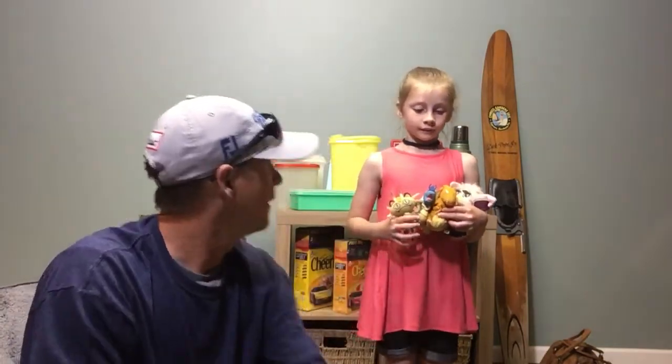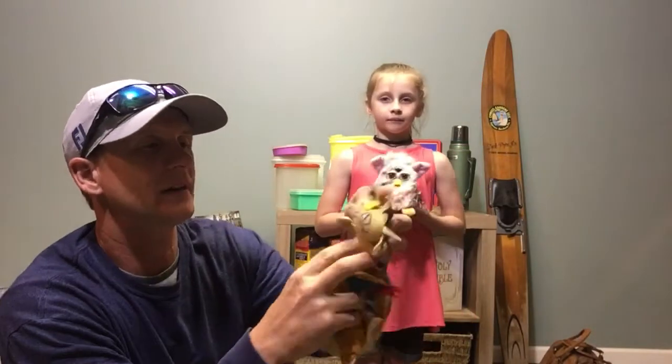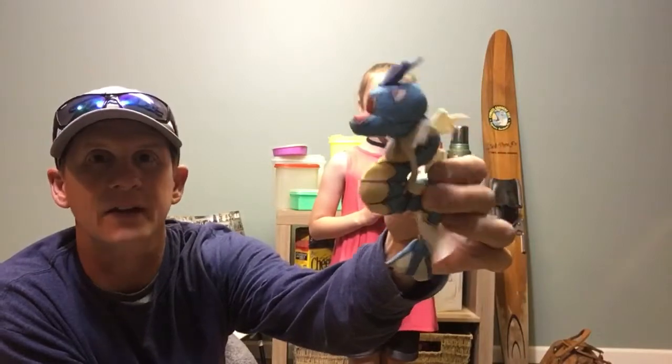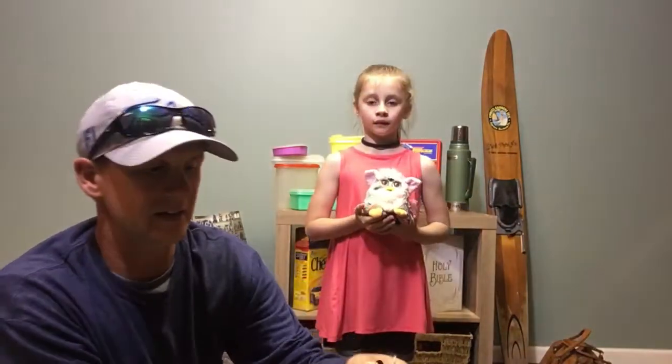All right. Now, hold on to the Furby, okay? I have no idea what these are at all. Maybe somebody out there can tell me. I didn't even bother looking them up. I just thought they looked neat for the price. There's a tag right there. I don't think you can read anything on it, but they're kind of neat.